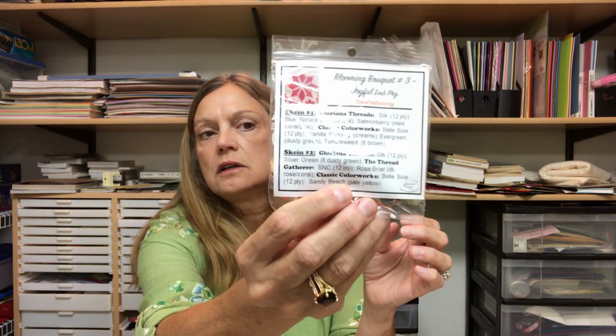Then for all of those, there are thread packs. So they call for quite a variety of specialty threads, Gloriana threads. This is for Blooming Bouquet number 3, Joyful. And this one doesn't have any beads, it's just floss. But it includes Gloriana threads, Classic Colorworks, Belle Soie, and the Thread Gatherer. So they're a little pricey, but you get everything you need to complete that design.